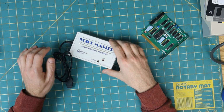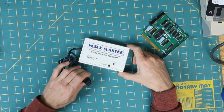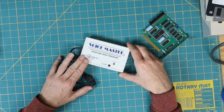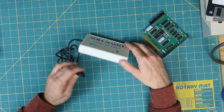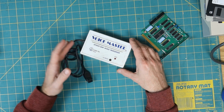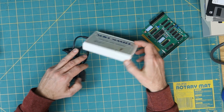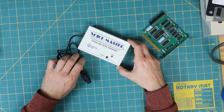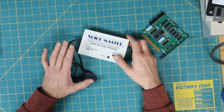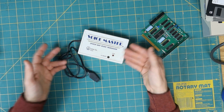One of the other things, I got a couple things that kind of go together. I got this Voice Master. This is essentially a Covox, what do they call it, the Covox speech thing. But it connects over a joystick port to Atari 8-bit computers or various kinds of Commodore 8-bit computers. Maybe only Commodore 64. I don't know if the VIC-20 has all the right stuff to be able to talk to this. I'm not 100% sure on that. No idea if it works. I just saw it and thought it was neat and picked it up.